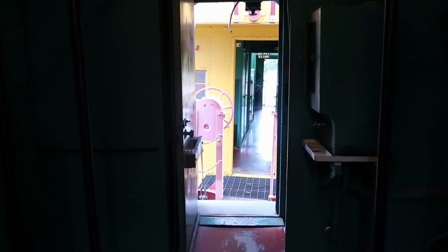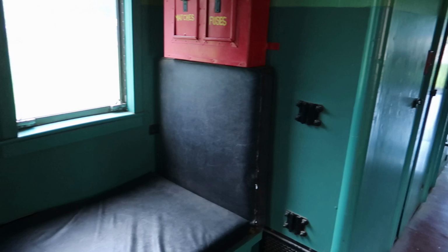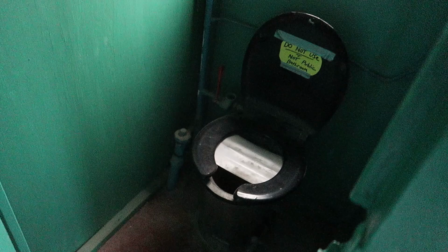What's in the caboose? We even get to go in the caboose. Wow. Is that where guys would sleep, maybe? Look, it's got a sink. Is it a bathroom? What do we have here? Oh, there's a toilet. That is so fantastic.